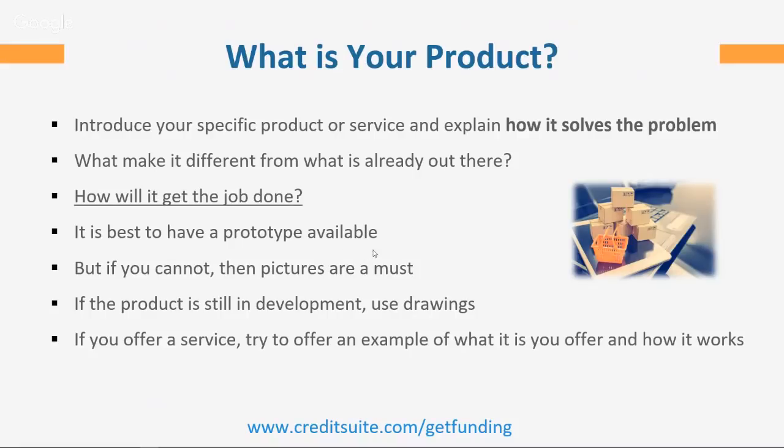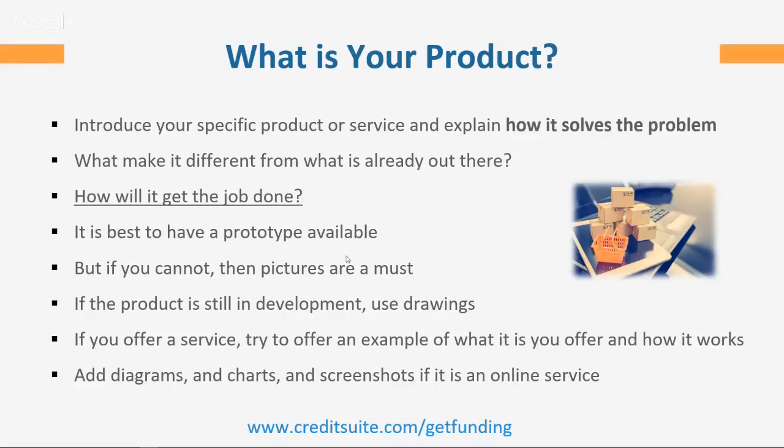If you offer a service, try to offer an example of what it is you offer and how it works. Add diagrams, charts, screenshots. Look, if you don't have an existing company, then it becomes more and more important that you have screenshots and charts and diagrams, all the visual representations that you can of what your product is going to do to solve the problem.